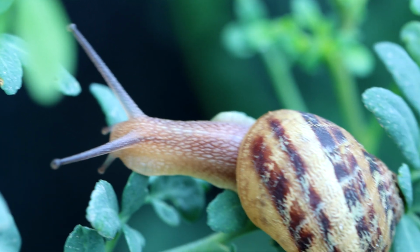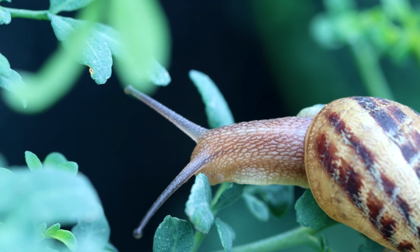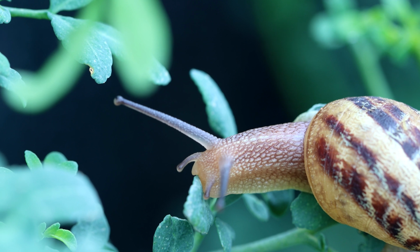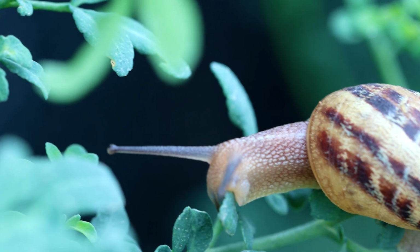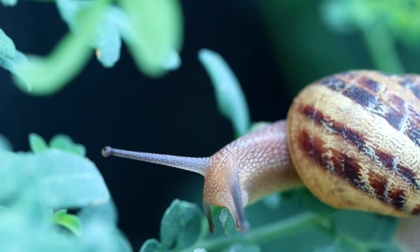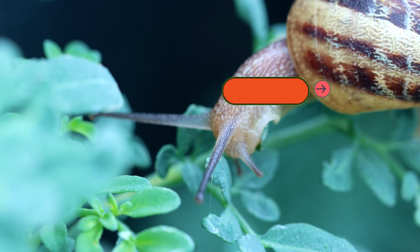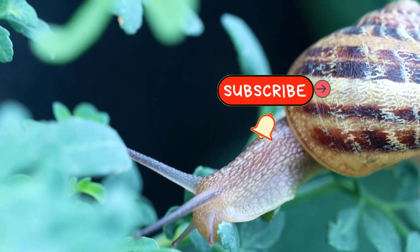In conclusion, land snails may not be the most glamorous creatures, but they are definitely worth learning about. Their unique shells, slow-moving nature and important ecological roles make them an important part of many ecosystems. However, it is important to also recognize the threats they face and work to protect them and their habitats.